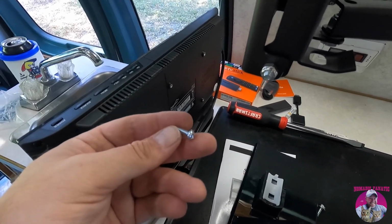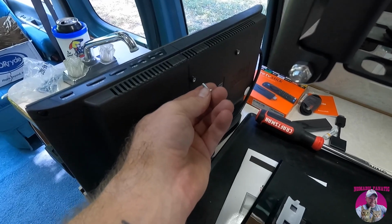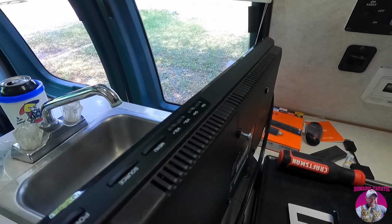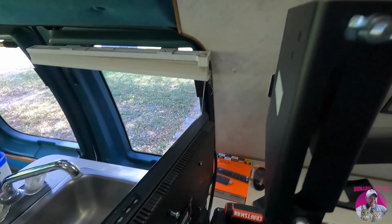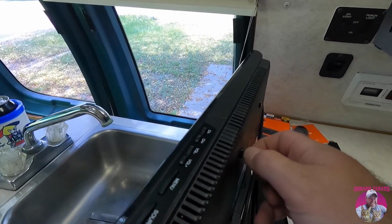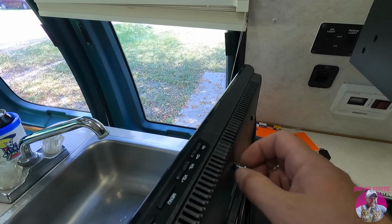So this one baffled me for a moment. When you put the screws in here that fit into the back of my TV, for whatever reason, they only go in a little bit. So you can see the thickness of this right here. We're not even close to securing this. There's lots and lots of play.